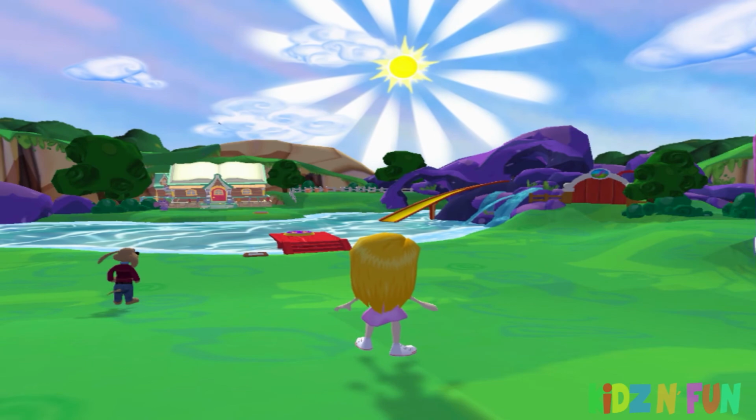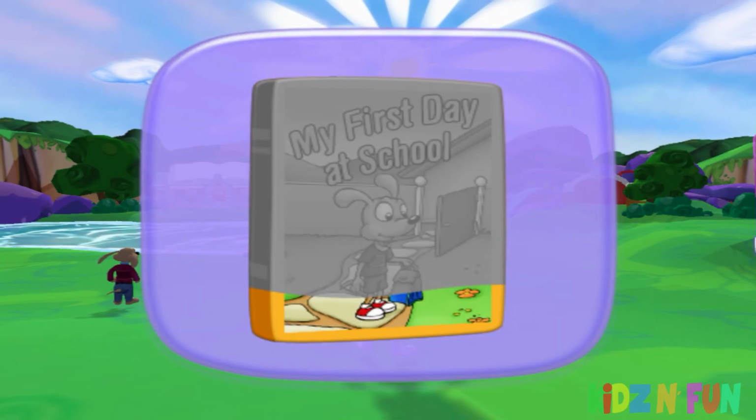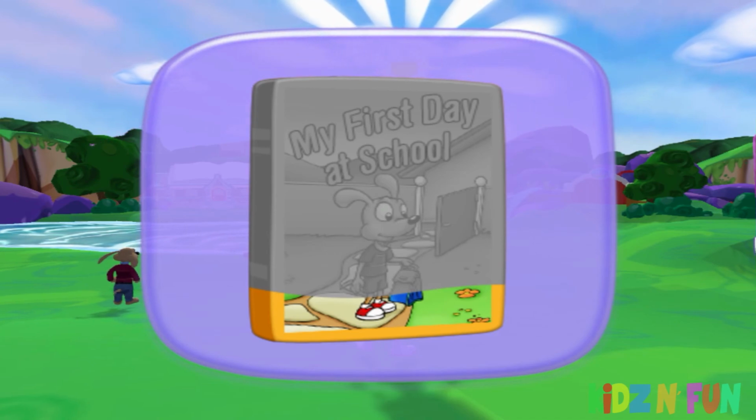Your house looks great. Great job on your first mission. You've earned the first part of your storybook. Once you earn all the pieces, you'll be able to read the storybook in the library.